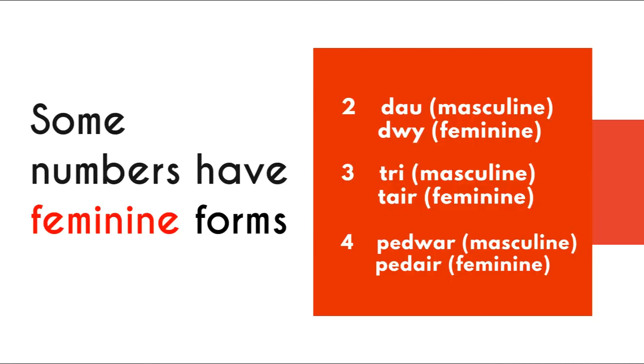I must mention to you that some numbers have a feminine form in Welsh, namely the numbers 2, 3 and 4. So what do I mean by that? Well, let me tell you. If you have studied Spanish, French or Italian before, you will know that nouns, so nouns are the name of something, in most European languages have a gender. What do I mean by that? Well, some nouns will be feminine, some masculine, and in the case of German, some will be what we call neuter. Now in Welsh, nouns are either masculine or feminine. For example, the word for chair is cadair. Cadair, or chair, is a feminine noun, and the word for table, bwrdd, is masculine.